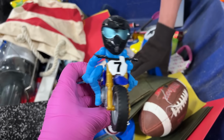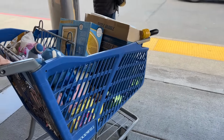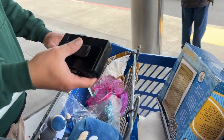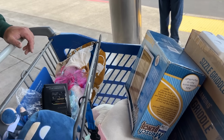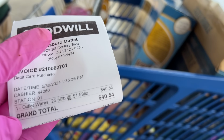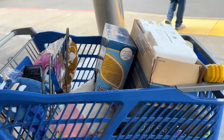We're on our way out, guys. So it might have been better to split it up. We got the cart full. We got some good stuff. If this works out alone, it'd be $100, right? Yeah. So we got the 25 pounds. All the stuff in our cart was exactly 25 pounds. So we spent $40 for everything.